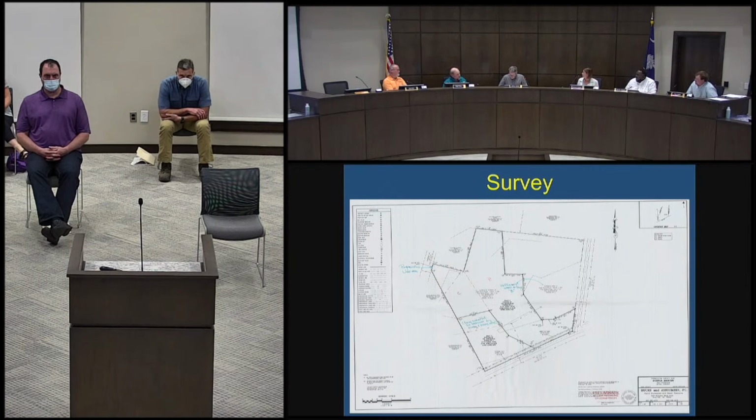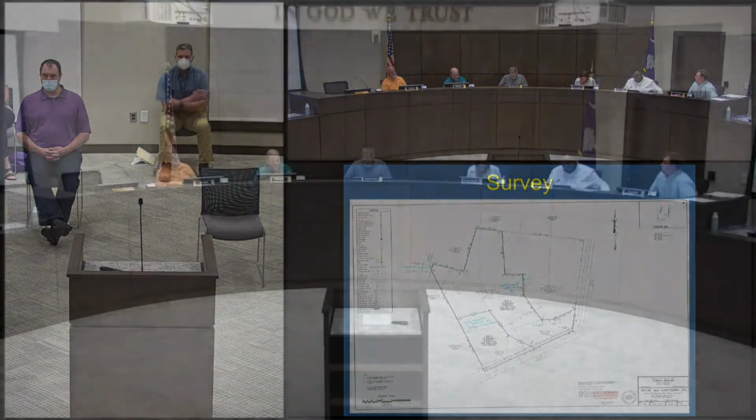But again, we need to focus on C and the hardship. Yes, and the hardship. Because B's already done. It's taken. Yeah, that's not what's in front of us. And was the hardship based on the current owners, or was it based on the previous owner who sold it the way it was? When they sold it as a single tract, there was not a hardship. Right.